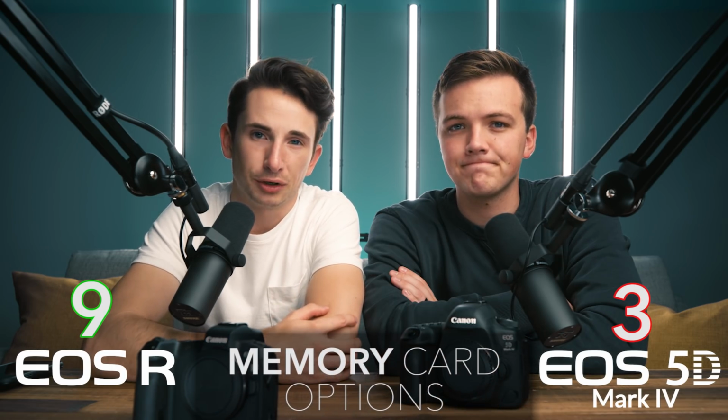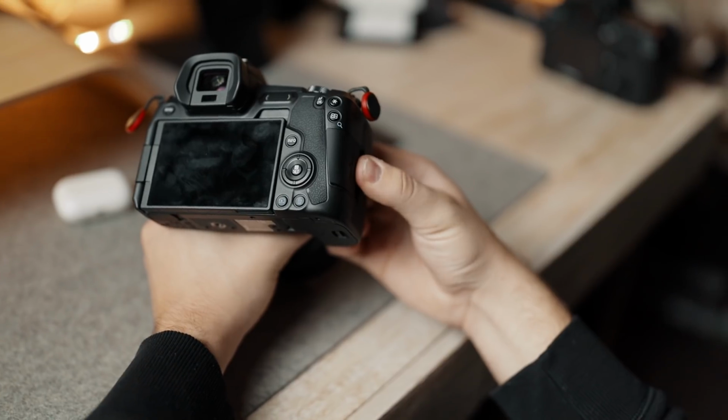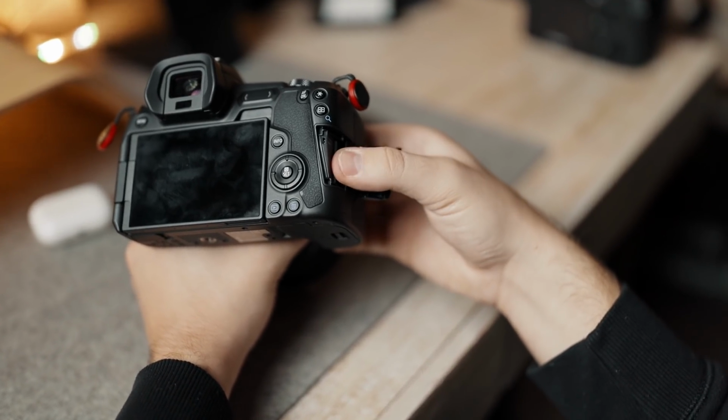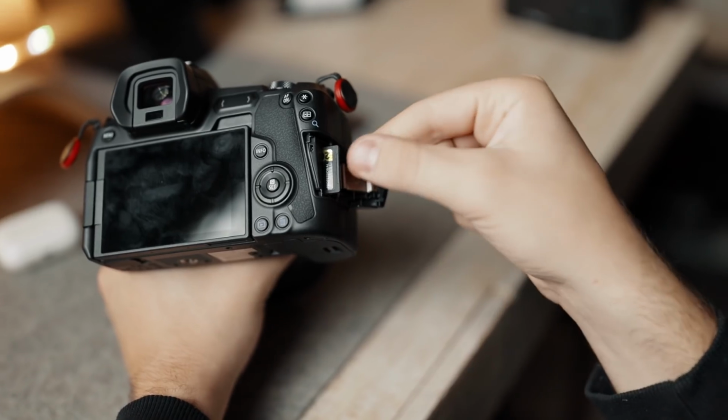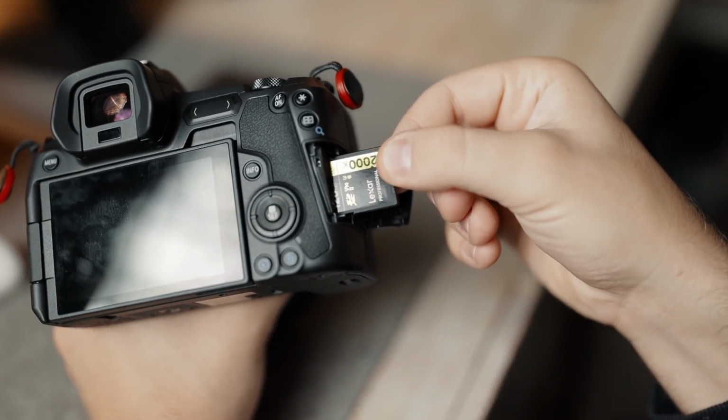Up next is the memory card options for recording. Now, this is where the EOS R is a little bit limited due to it only having one card slot, and that one card slot being SD. But maybe that doesn't matter to you, and maybe that's all you need. But with dual recording becoming more and more popular, this is definitely a drawback.